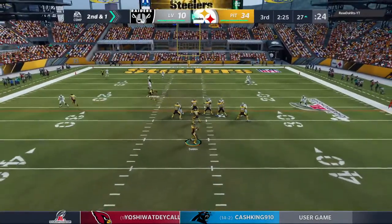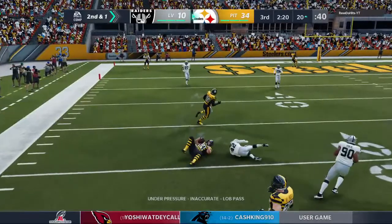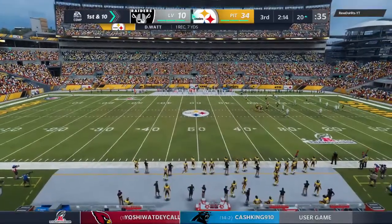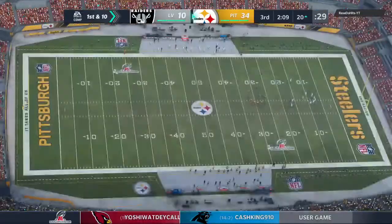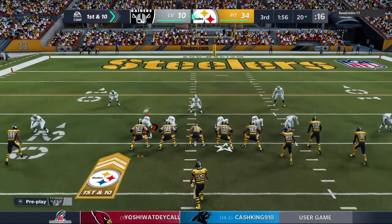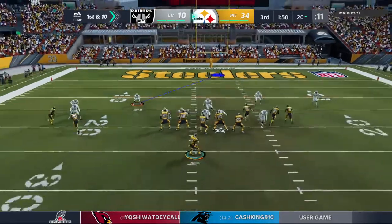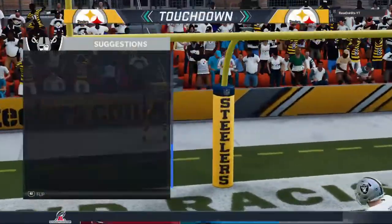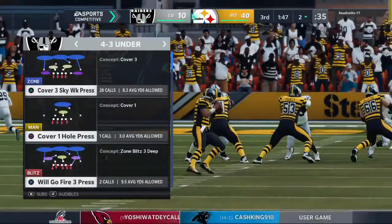From the 27, Dobbs. Being chased out left. And he's going to drop this off to his fullback. And he's able to get it to the edge of the red zone at the 20-yard line. 7 yards there and a 1st down. At the 20-yard line. From the red zone now, they'll look to throw. Got his man. It's caught. T.J. Logan. He scored on the ground and through the air.